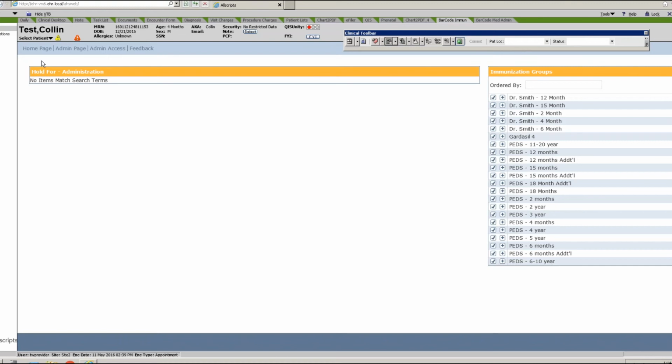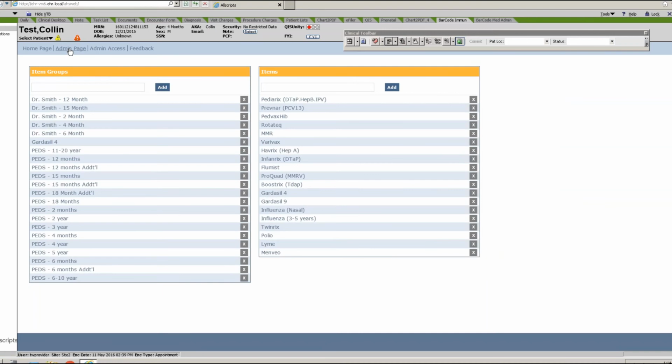So if I click over the admin page, I just want to show how easy it is to actually add in these different groups and items that Colette had shown earlier. So like she said, they've organized their system so that it has based off either the CDC kind of standard immunization groups. They had a couple one-off ones, as well as they had a couple of physicians that did things a little bit different. So I'm actually going to just show how to add in a specific physician one.